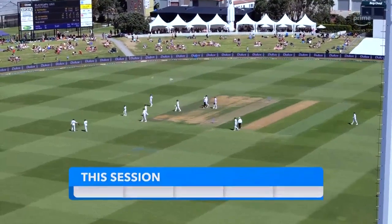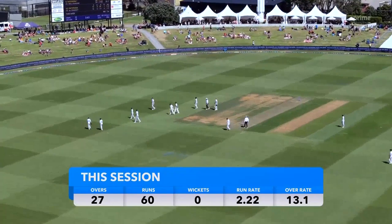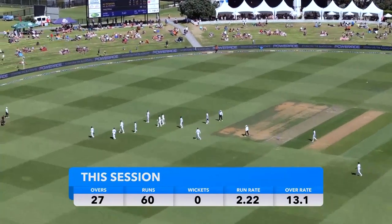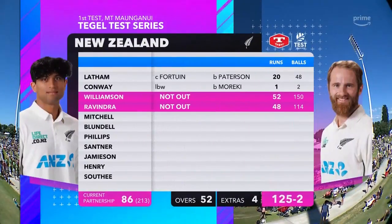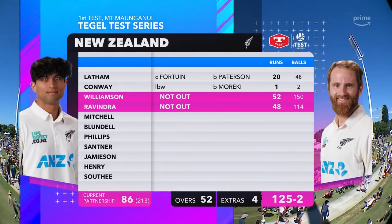Good session for New Zealand. Just the 60 runs scored, so you have to give credit to South Africa, who've been able to keep the reins nice and tight. Just the 13 overs bowled per hour again. The run rate just 2.2, so South Africa have been tight, but no wickets. That's the key for New Zealand. They have a platform now. They've got 2 players at the crease that are in.